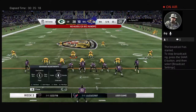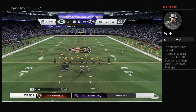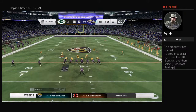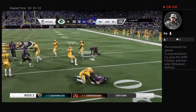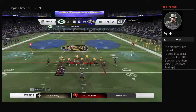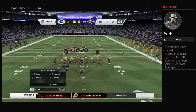Just a gain of a yard there, and now it'll be third down. Again, it's Lewis, and he will lose yardage back to the 34-yard line. A loss of a yard, and it brings up fourth down.